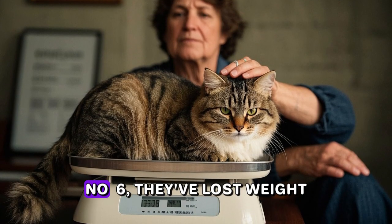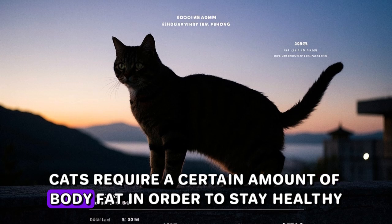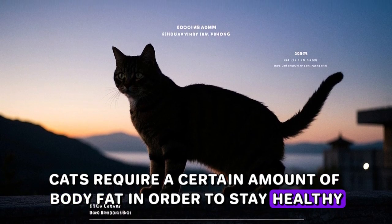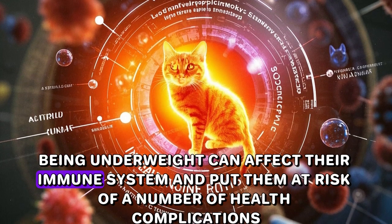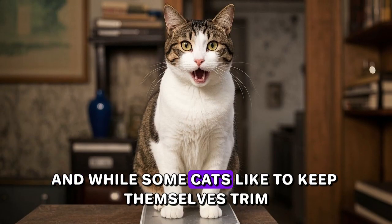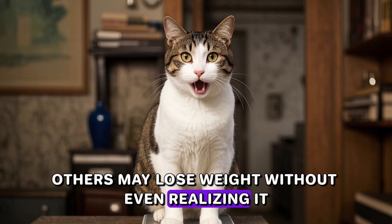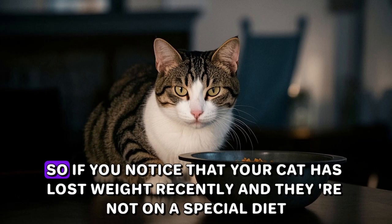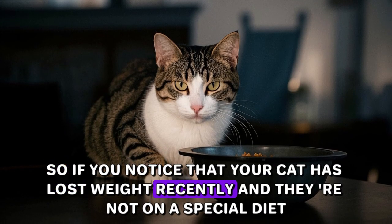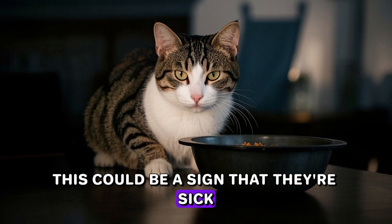No. 6, they've lost weight. Cats require a certain amount of body fat in order to stay healthy. Being underweight can affect their immune system and put them at risk of a number of health complications. And while some cats like to keep themselves trim, others may lose weight without even realizing it. So if you notice that your cat has lost weight recently and they're not on a special diet, this could be a sign that they're sick.